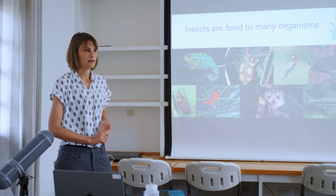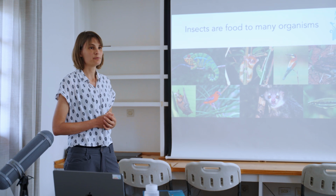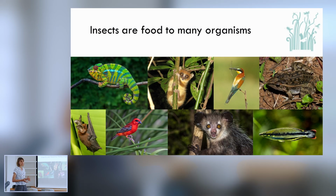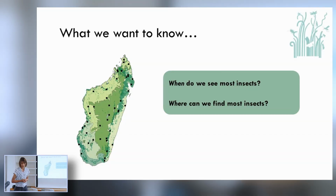So knowing how much insect biomass we have and where that biomass exactly is, is very important, because insects are food to a huge diversity of organisms, like all different kinds of reptiles, amphibians, fish, mammals, birds, of course. Also insects themselves eat insects. That's why we set out to sample the insects around Madagascar, like Dimby explained to you. We had 32 different sites, 50 traps across Madagascar to sample the insects during a full year with sample collections every week.